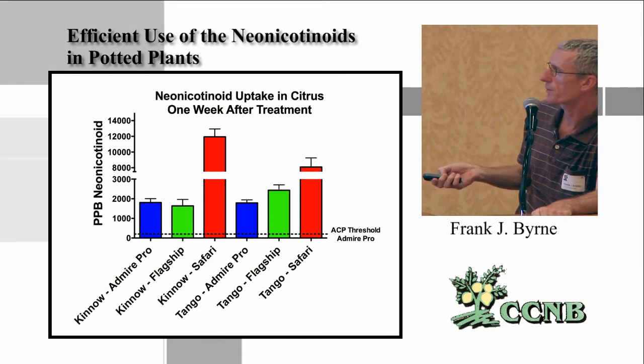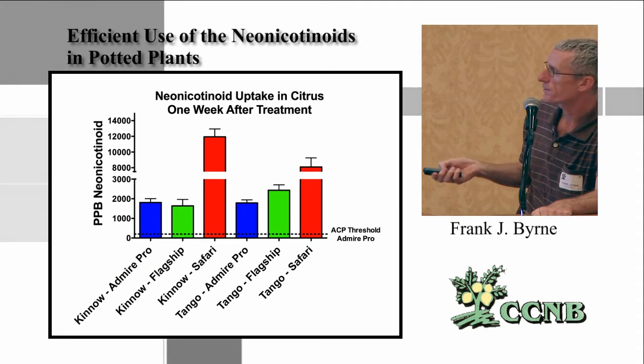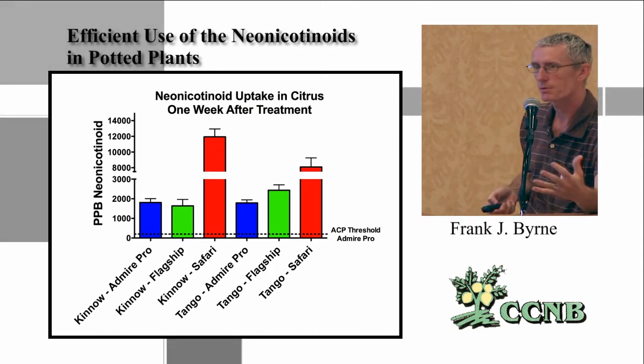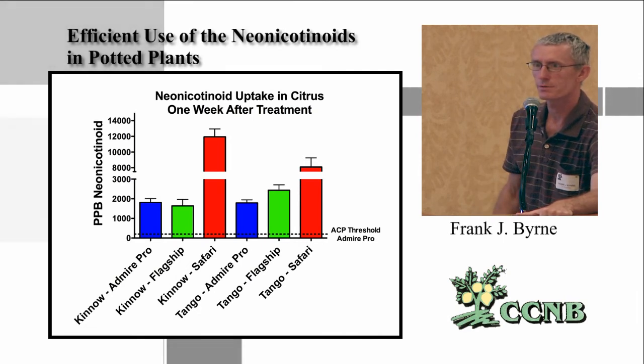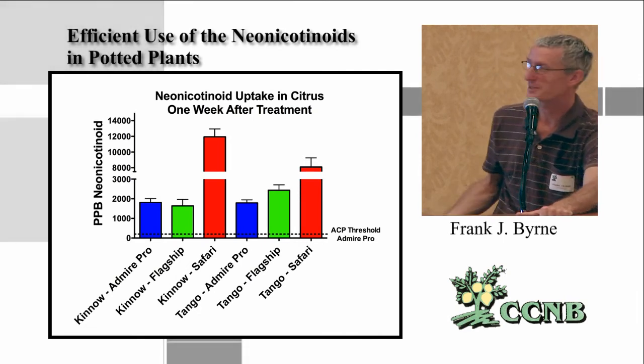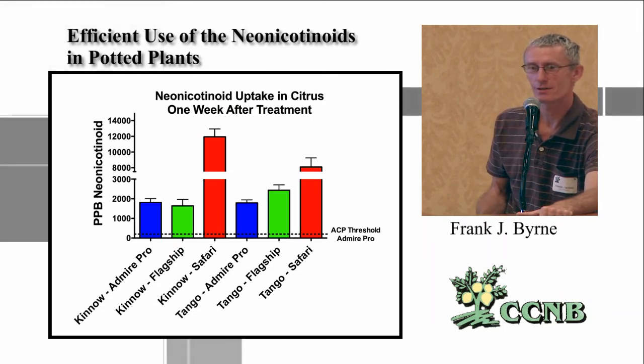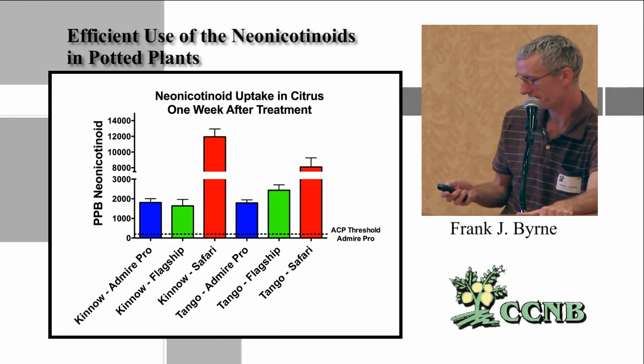I just wanted to show that within 1 week after treatment on these trees, we were able to get the material in at very, very substantial levels. The very, very soluble dinotefuran wins the day in terms of week 1 levels. I'm not sure how persistent it will be, and we're obviously going to have to wait and see, but it'll be interesting to see how that manifests itself over time. All right?